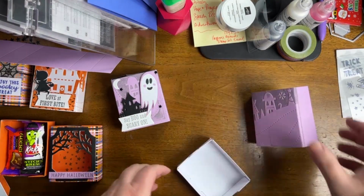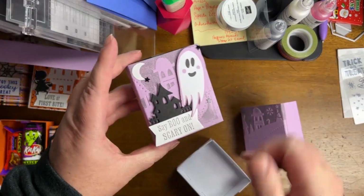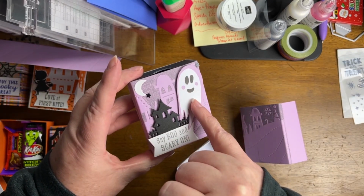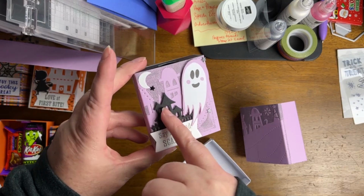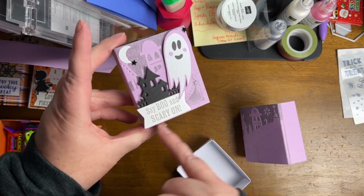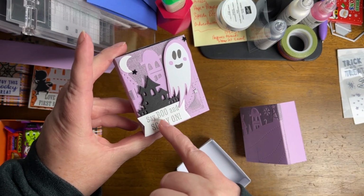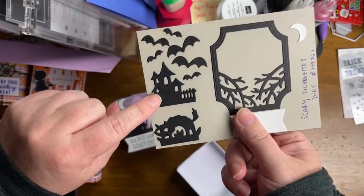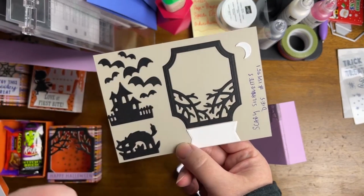And then what we're going to do, I have the bottom of my box somewhere. Here it is. All right, so the next pieces that we're going to need, we're going to be using our stars from the Paper Pumpkin. We're going to be using our ghost die cut from Paper Pumpkin, the haunted house, the moon, and this banner, along with the sentiment, are from Scary Cute.